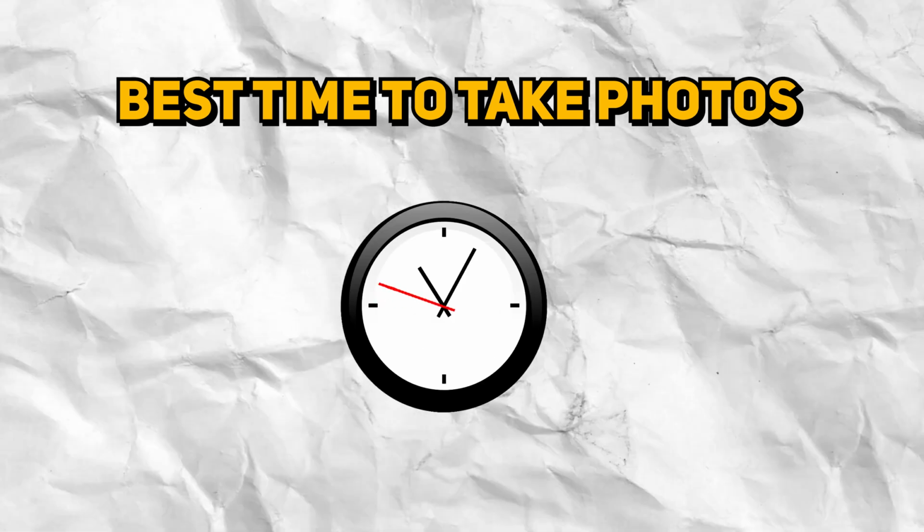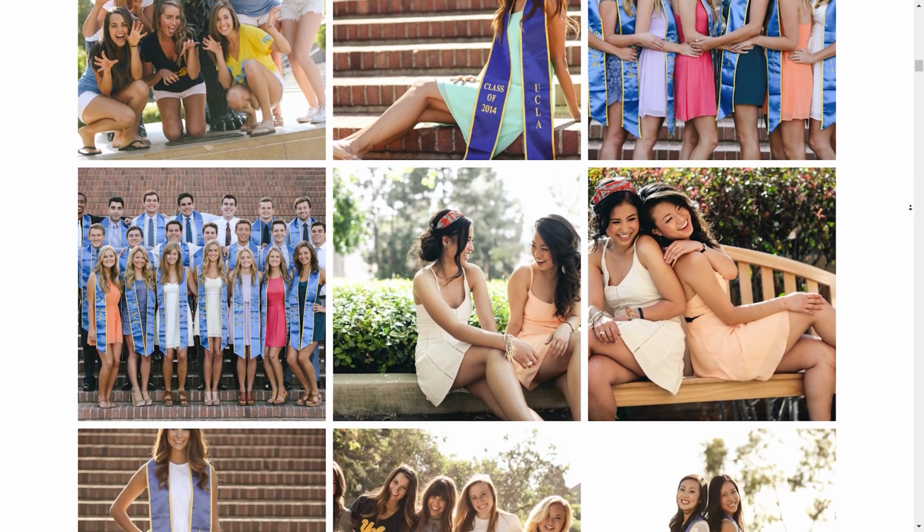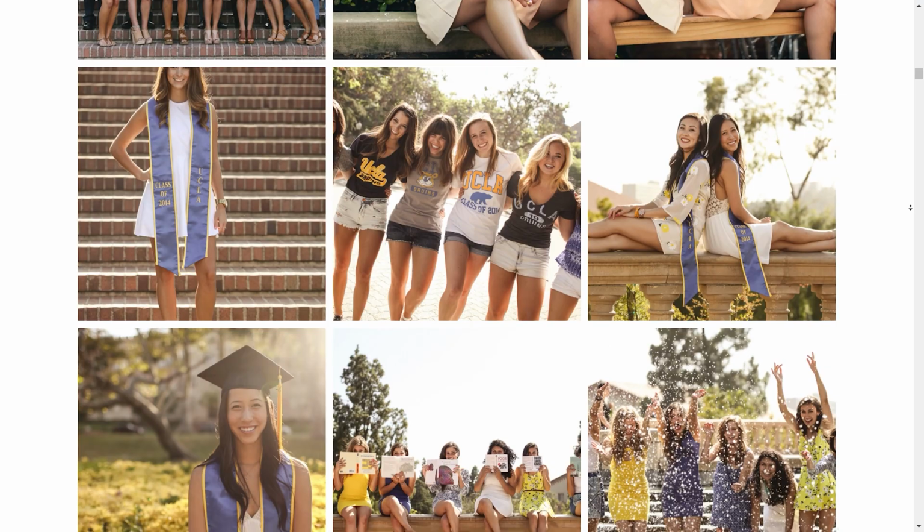You're going to understand the best times to take photos, which is probably going to be in the early morning or late afternoon. And yeah, it's a special type of portrait photography. There are different types of poses for grad shoots. And I recommend just looking through my own portfolios, look at some of the things that I do and sort of recreate that for your own work.